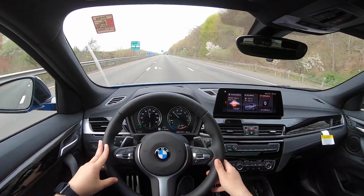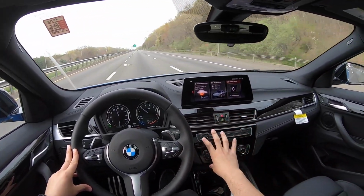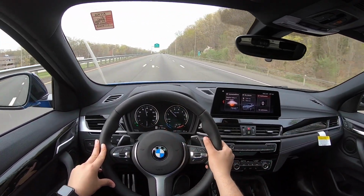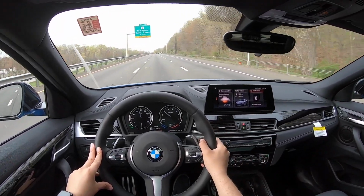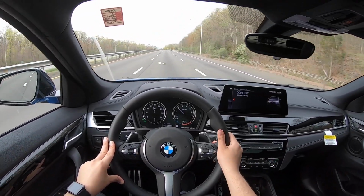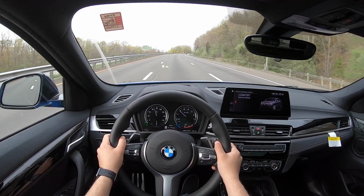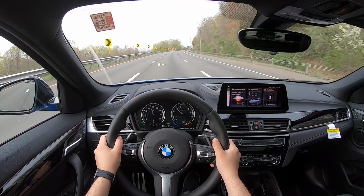But again, for $51,000, I really think that BMW could have done a little bit better with this section and the gauges. The screen looks good, but I really wish it had iDrive 7. But yeah, seriously, overall, everything is nice. And the exhaust setup on this M35 is really, really nice.